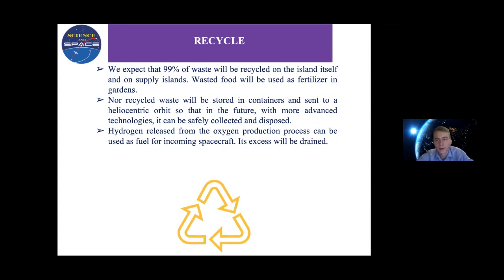Recycle. One of the key points of the island is to make it as independent as possible. So recycling will be implemented as well, and it is powered from solar panels too. But non-recycled waste will be sent to a heliocentric orbit, in the future to take it back to safely collect and dispose of. And hydrogen released from the oxygen production process can be used as fuel for incoming spacecraft. Excess could be drained or used for deorbiting purposes.